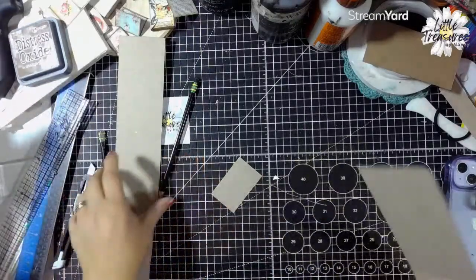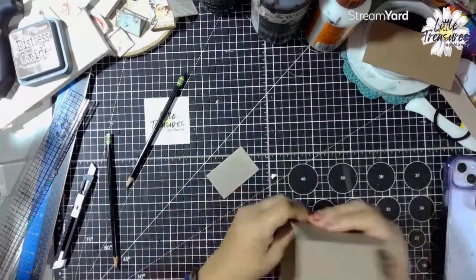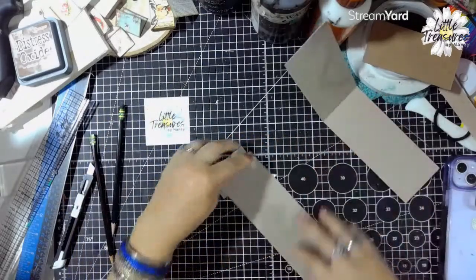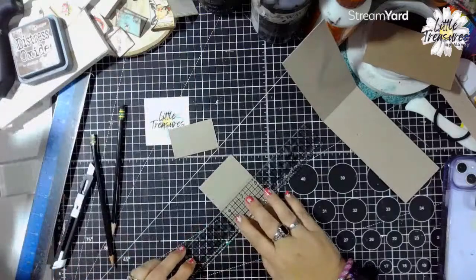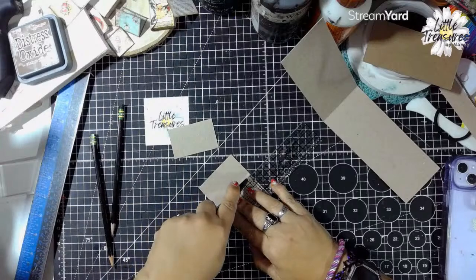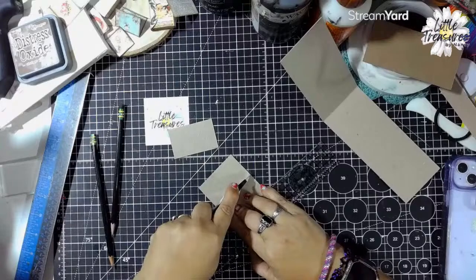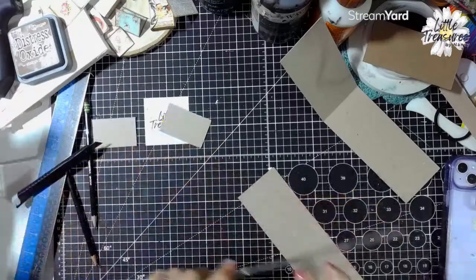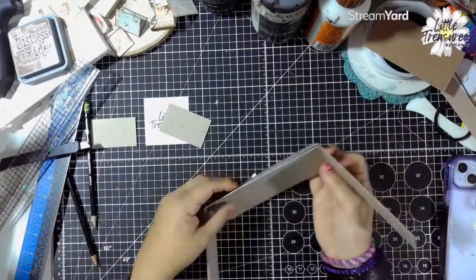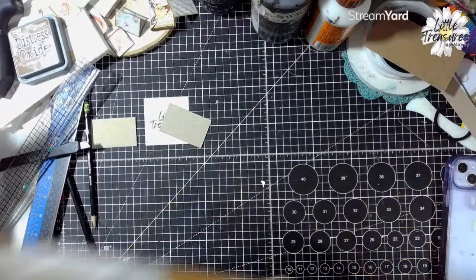See, what I'm doing here is this is going to go like this, so the top is a little stronger. You don't have to do that, I'm just a little extra sometimes. There we go. So now this will sit inside that panel. So before I glue this up, let's check this out.